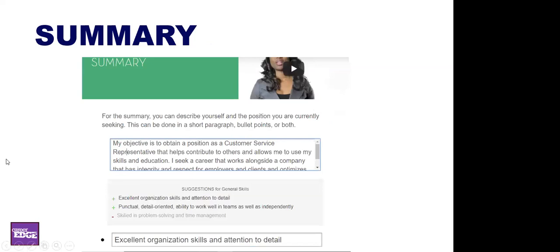Okay, so our summary, this is where we get to tell about ourselves. So it says, for the summary, you can describe yourself and the position you're currently seeking. This can be done in a short paragraph, bullet points, or both. So this would just depend on what you're looking for. If you want to give quick bullet points, you know, this is my objective, I'm looking for this. But this individual chose to create a quick, short paragraph.